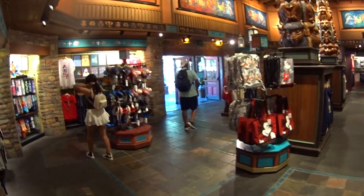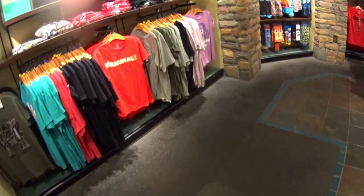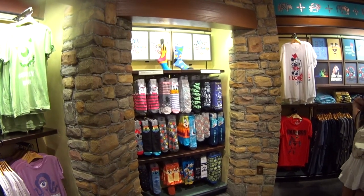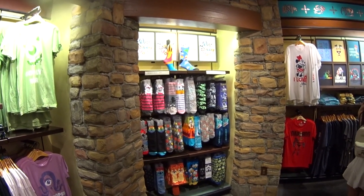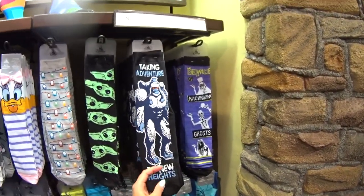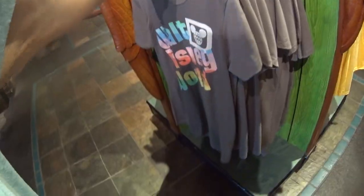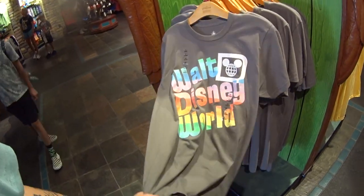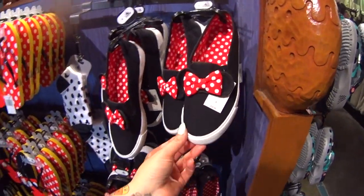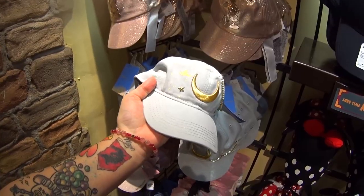We're just going to take a nice little look around. So many cool things. Whoa, that is the most socks I've seen in a long time. Novelty socks are $14.99 unless otherwise marked. But look, they have the Yeti from here. That's cool. Daisy's cute. Marie's cute. This is so pretty. It's a $24.99 graphic tee. Look at the flip-flops. These are $14.99 and the shoes are $39.99. These are adults.